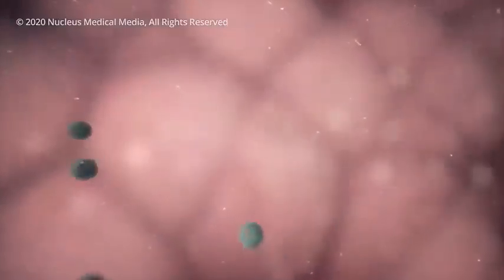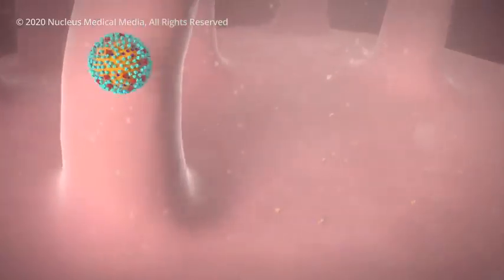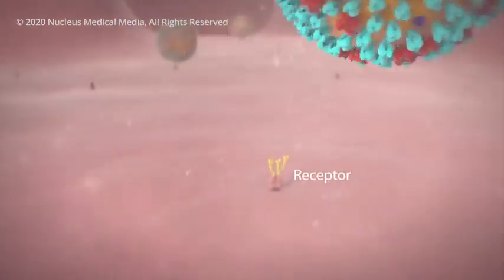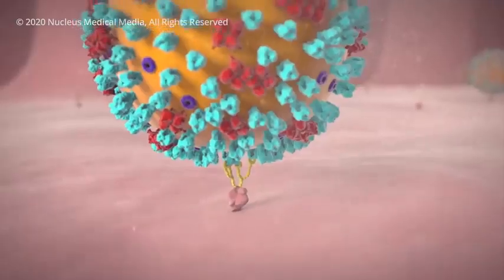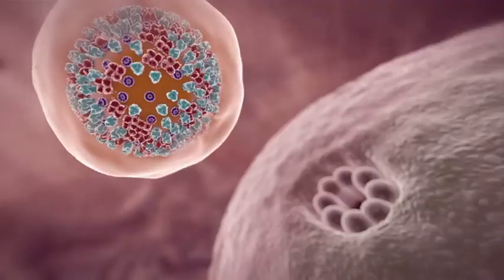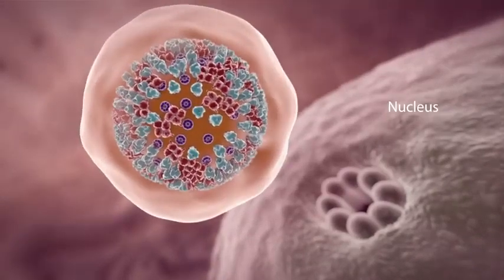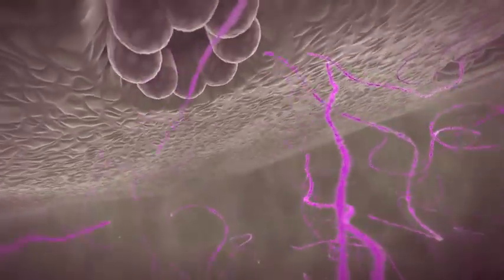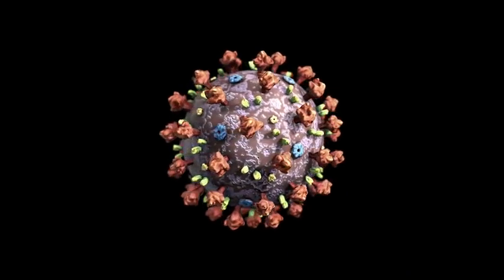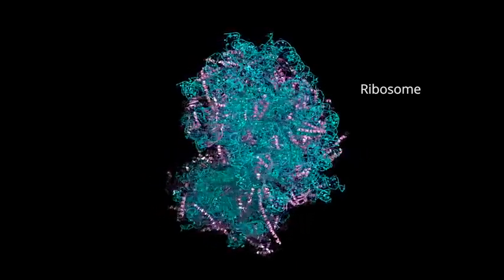Once inside your body, the virus comes in contact with cells in your throat, nose, or lungs. One spike on the virus inserts into a receptor molecule on your healthy cell membrane like a key in a lock. This action allows the virus to get inside your cell. A typical flu virus would travel inside a sac made from your cell membrane to your cell's nucleus that houses all its genetic material. The coronavirus, on the other hand, doesn't need to enter the host cell nucleus. It can directly access parts of the host cell called ribosomes.